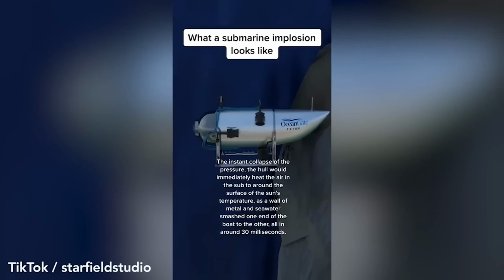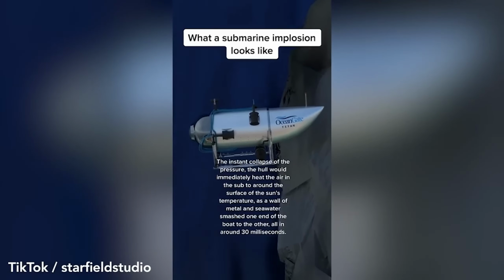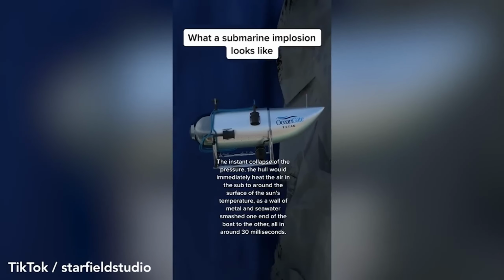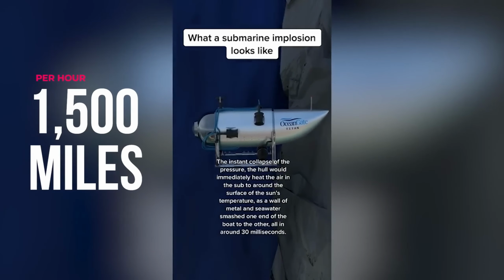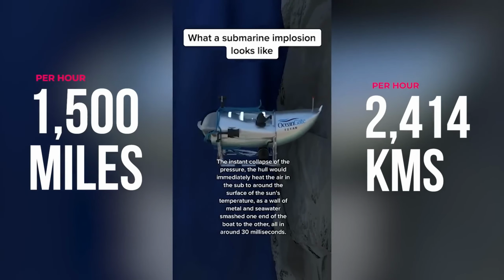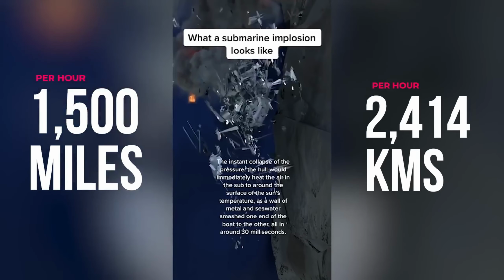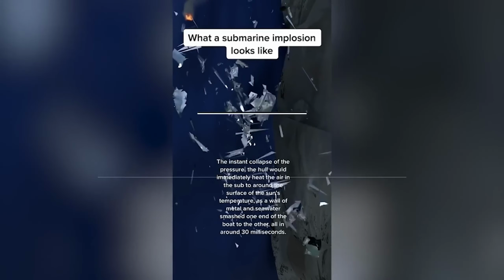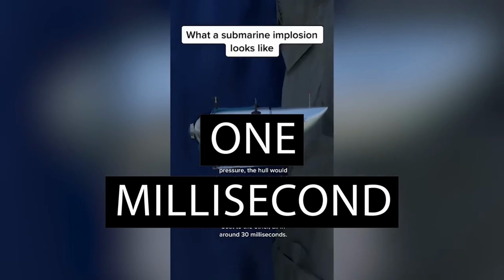Though the outcome is undeniably tragic, there is a glimmer of insight. According to Dave Corley, a former U.S. nuclear submarine officer, when a submarine's hull collapses, it inwardly moves at an astonishing speed of approximately 1,500 miles per hour, or 2,414 kilometers per hour. This is equivalent to 2,200 feet per second, or 671 meters per second. Thus, the complete collapse occurs in just 1 millisecond, or 1,000th of a second.